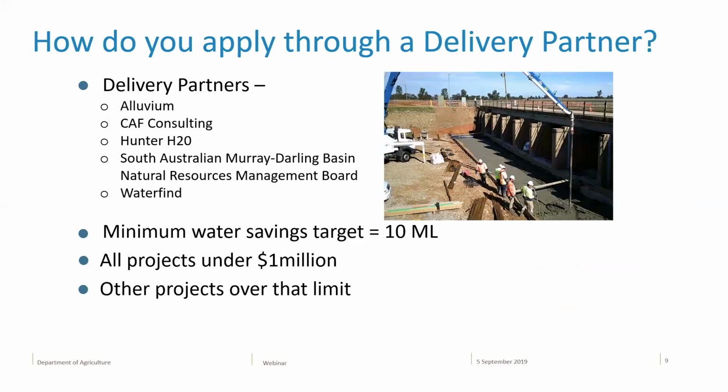So Mary, you mentioned the potential to use a delivery partner to manage a project. You mentioned that earlier. What's a delivery partner? So a delivery partner is an organisation that has been approved by the Commonwealth to help eligible water rights holders to design and deliver their projects. So they are organisations, David, that provide a service. They provide project design and management services for water efficiency projects. Delivery partners can manage projects of any size, and water rights holders with a project under $1 million must apply through a delivery partner.